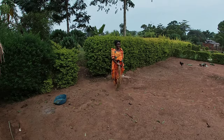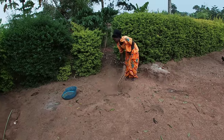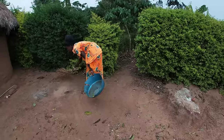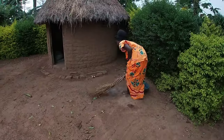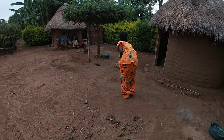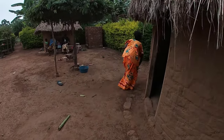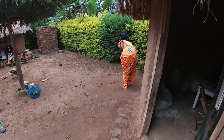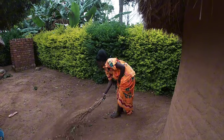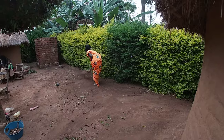Hey, guys, let's sweep the compound now. Ugandan village life. Even sweep the compound for you. And the compound is very sweepable. I even feel like sweeping on your duty. You can't do it. We have time. We have time.